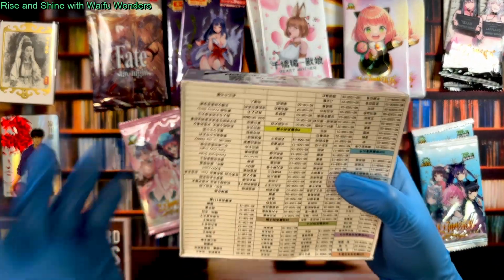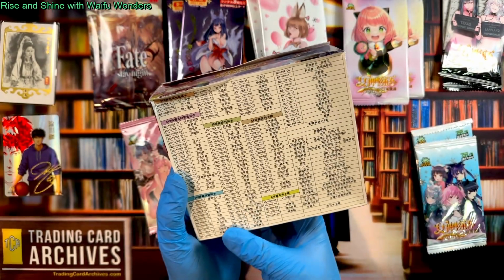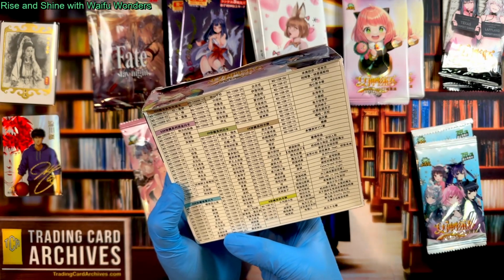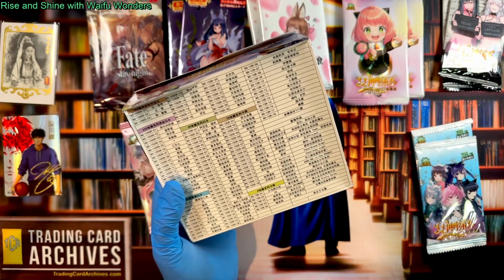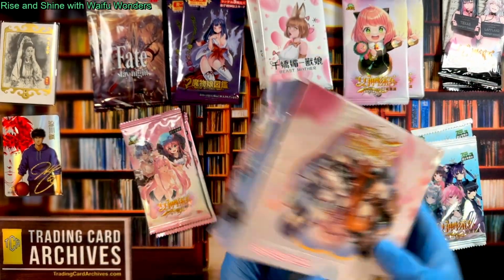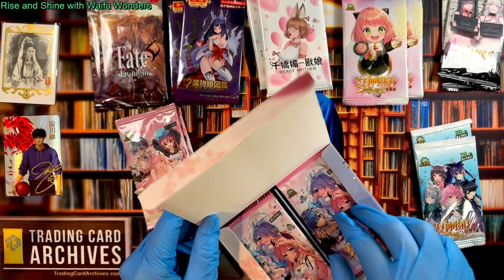I mean, it's brand new. It just came out this month. We're just picking it up now. And I'm trying to see if I recognize any of the names back here. I mean, obviously you've got the Fate Grand Order, Fate Stay Night. I told you they would be in here. So we might be getting cards from this set in this set, right? It could very well happen.